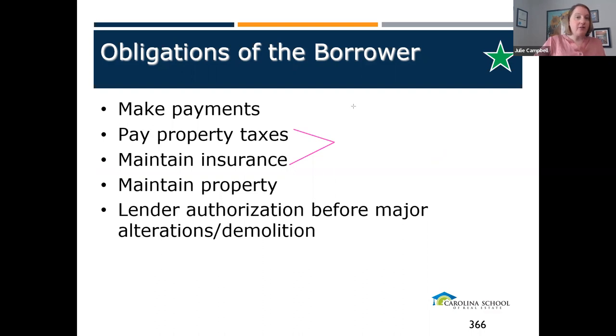I get a letter every year from Randolph County that says your taxes have been paid. And I think, well, gee, that's nice. Thank you. I don't have to worry about it. And I get an email from Allstate once a year that says, your homeowner's insurance has been renewed for another year. And I think, well, golly, that's really nice. My lender is so kind to pay these bills on my behalf. But guess what? The lender doesn't do it for me. The lender does it to protect their interest.